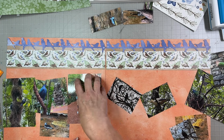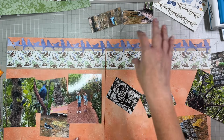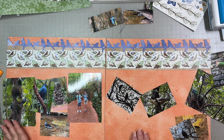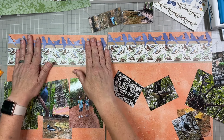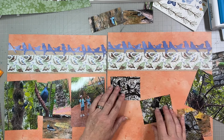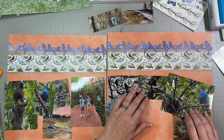I definitely want to mat this. I think this is okay, actually. I don't think I need anything else more around the edge. Do I need something along the bottom? Does it make it feel too heavy at the top? Maybe I just move these all down a little bit. I think I'm liking that. That's okay.